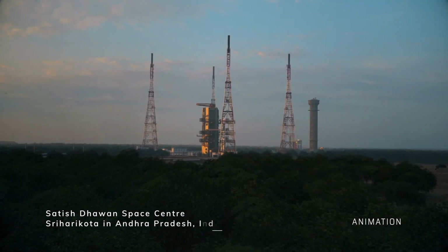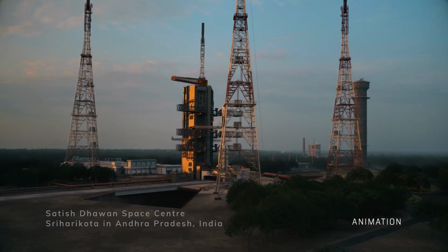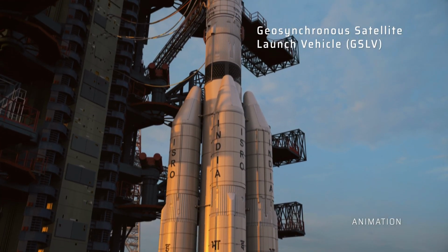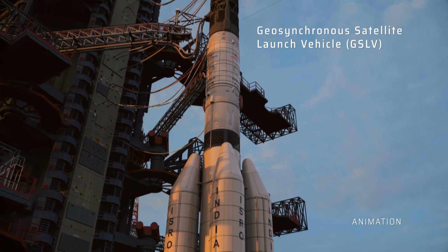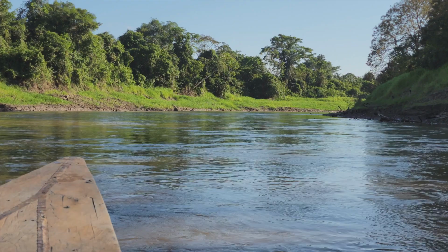NISAR is going to be launched from Sriharikota, which is an ISRO launch pad, and it is going to be launched by GSLV Mark II. So we are just looking forward for the launch of NISAR in the forthcoming year.